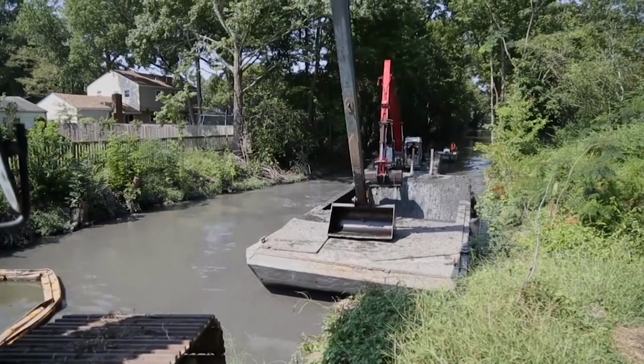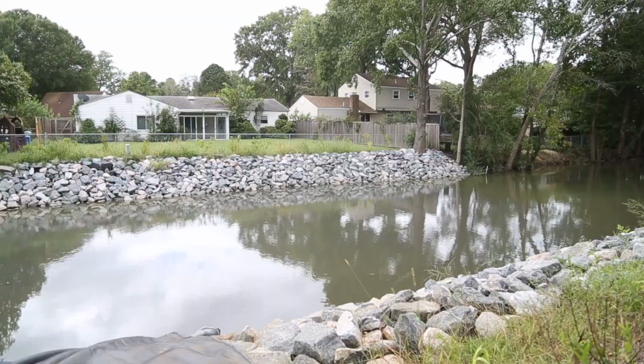Okay, so why can't we just go into neighborhoods and put in bigger pipes and pumps and move along the water? Well, we could do that, and we're going to be doing that in neighborhoods. However, we need to model these neighborhoods first to see what kind of impacts the improvements in one neighborhood may have on another neighborhood, whether it's upstream or downstream.